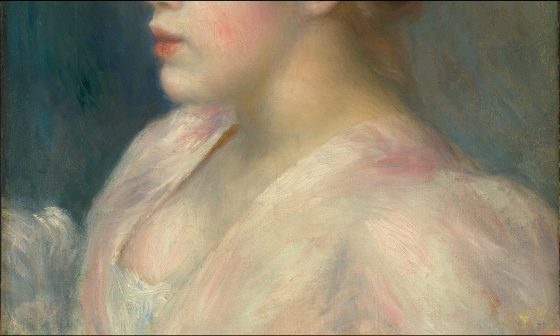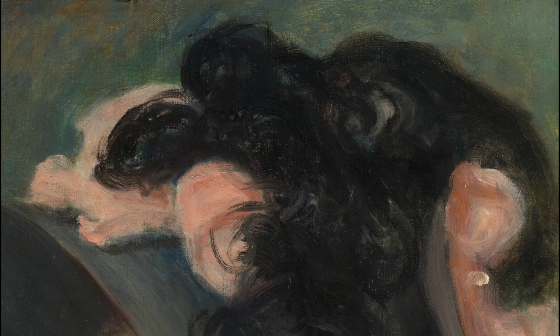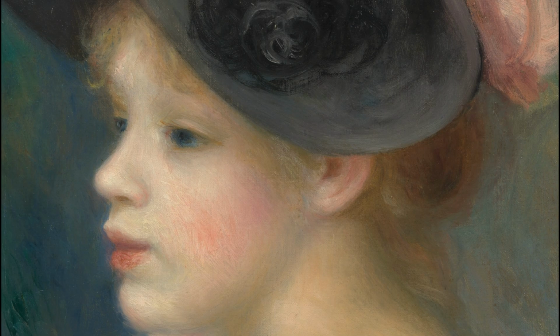Renoir's paintings consistently evoke emotion through color. In Young Girl in a Pink and Black Hat, the delicate pinks, soft whites, and flesh tones inspire a sense of gentle happiness and serenity. His palette, though decorative, never feels artificial. Rather, he captures the ephemeral shifts of color as seen in natural light.